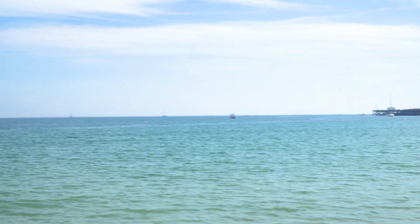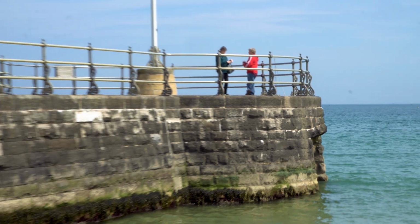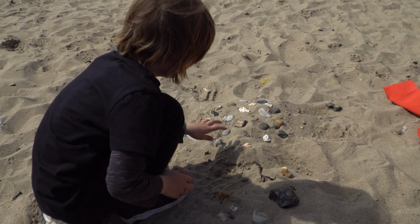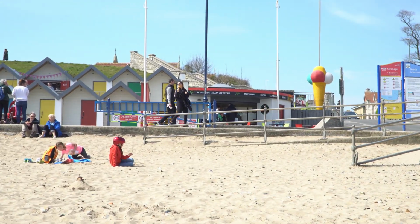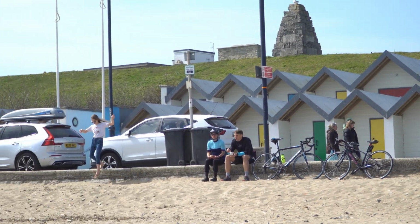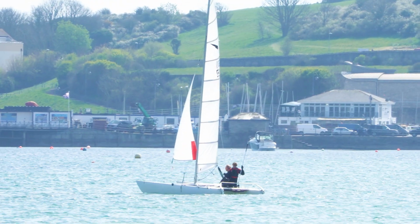So here we are down on Swanage Beach. It's a very pretty little bay that we're in. It's a sandy beach and there is lots going on all around us. We have the beach huts along the front here, very colourful, and some sailing going on out in the bay, and I'm going to leave you a few pictures before I come back and show you around a bit more.